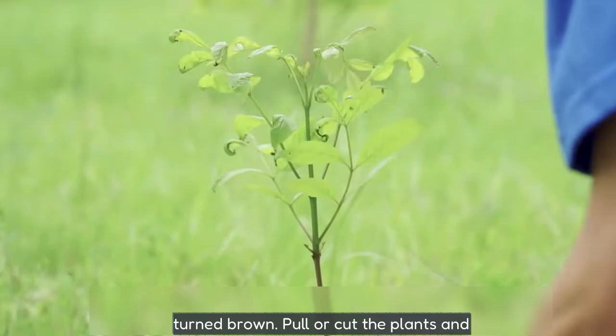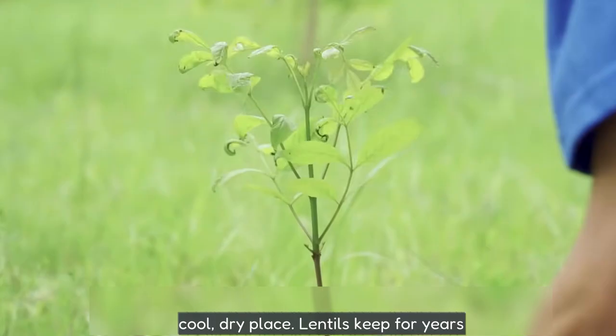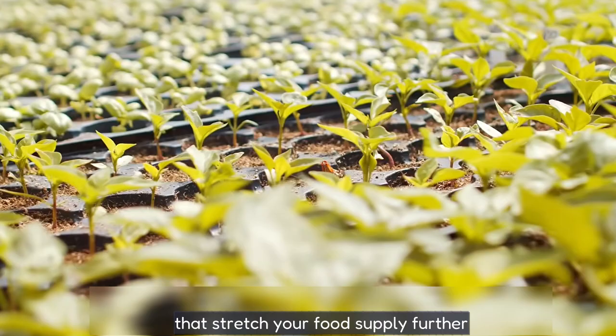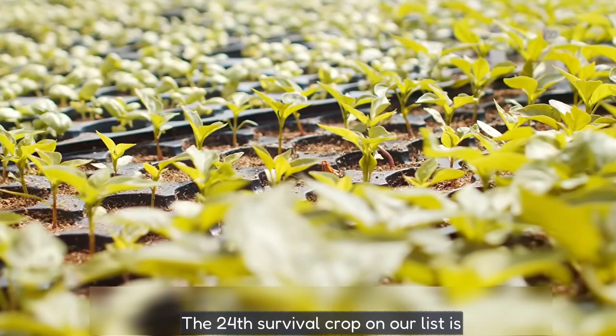Pull or cut the plants, and let them finish drying under cover. Thresh out the seeds and store in a cool, dry place. Lentils keep for years and cook into hearty soups and stews that stretch your food supply further than you might expect. The 24th survival crop on our list is amaranth grown for grain.